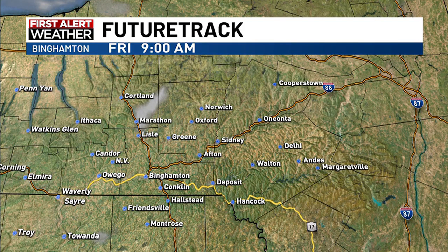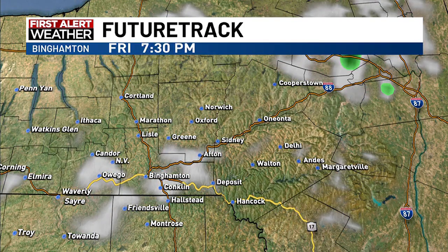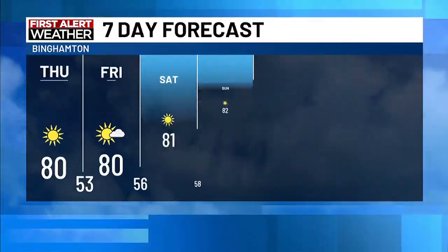I do think that we end up seeing a little bit of fog in the valleys, but aside from that, things will be staying very quiet, even into Friday evening as well. So let's take a look at that 7-day forecast.